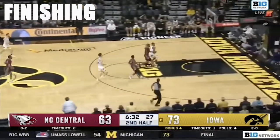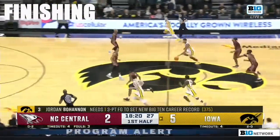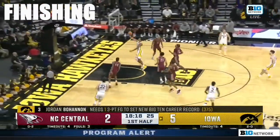He's a very good athlete and just runs the floor really well. He's very impressive in transition and in grab and go scenarios off defensive rebounds and stops. He's just a mismatch anywhere he goes.